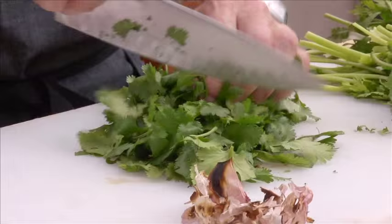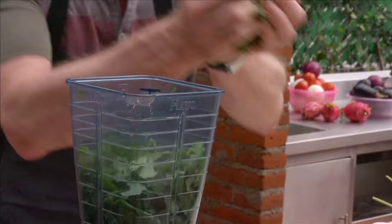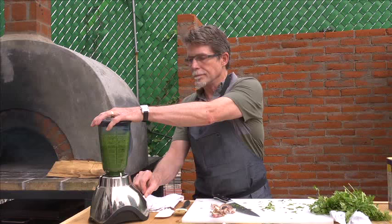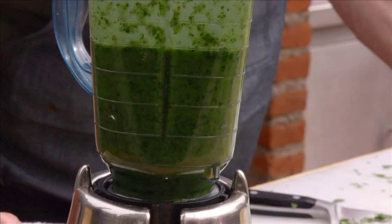Next, take a big handful of cilantro, cut off the lower stems, and give the rest a rough chop before putting that into the blender too. Do the same with a handful of parsley. Add about 2 teaspoons of salt, a cup of olive oil, and then blend it all together. Typically, I pour this into a jar and store it in the refrigerator till I'm ready to use it. Today, I'm ready to use it, so I'm just gonna leave it right in the blender jar.